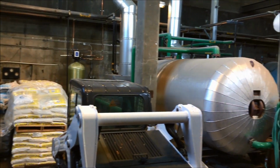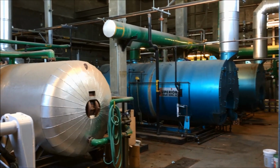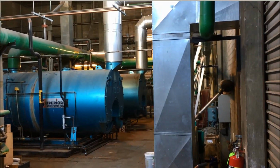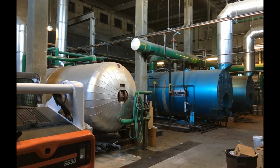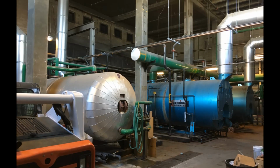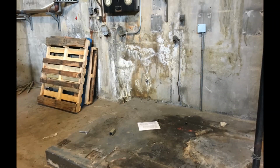Here is an overall shot going from the north to the south of the whole entire boiler room. You can get an idea of how large this particular space is. And here are, of course, the steam boilers, the hot water supply tank, and you can see the doors for the old coal bin up there on top.